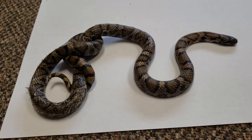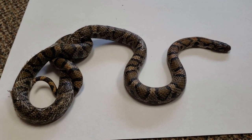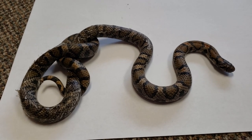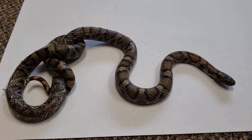Nature's pretty awesome. One question we get a lot about our snakes is, what do we feed them? Well, everybody think to yourself back home here, are snakes herbivores, carnivores, omnivores? What do snakes eat? All right, if you said carnivore, you are correct.